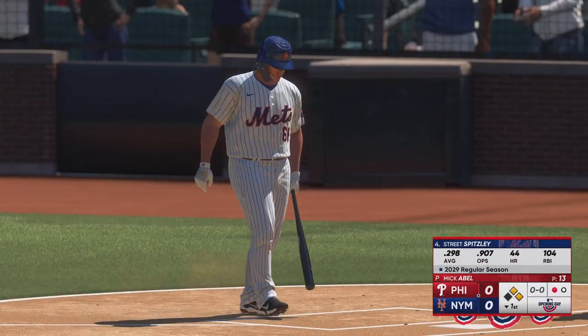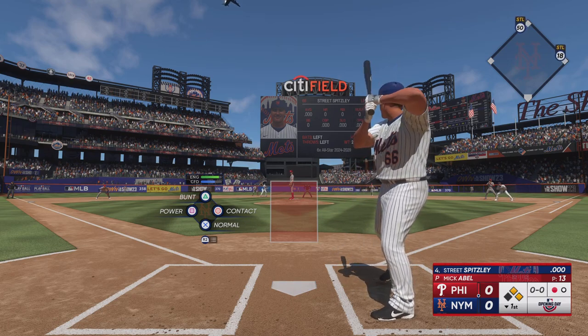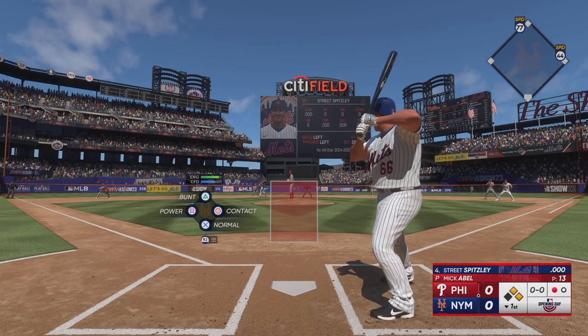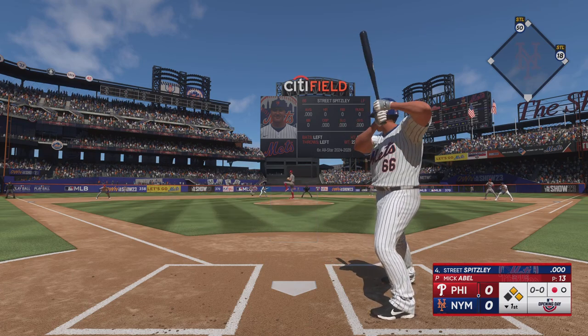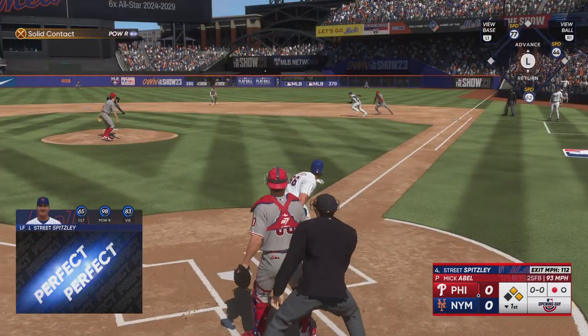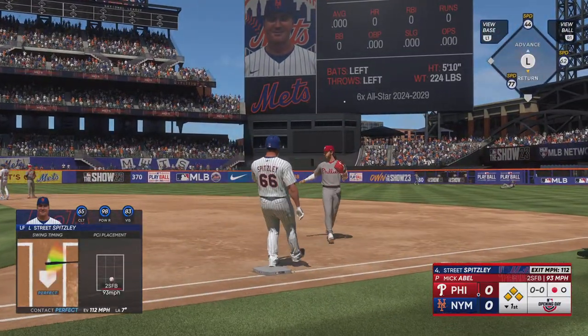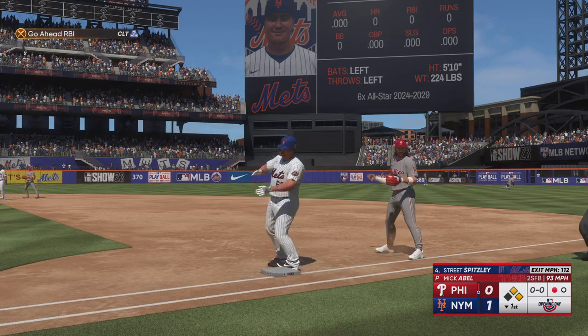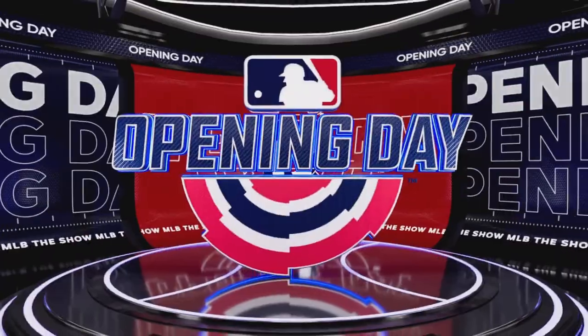Batting fourth, Prince Street, up now for the Mets. It's hit to right field. Guevara rounds third, headed for the plate. Throw is offline, and he scores. On the board first, it's one zip.